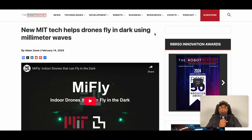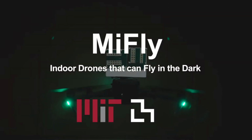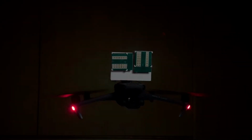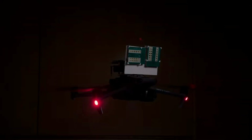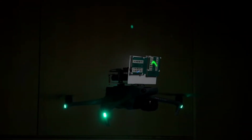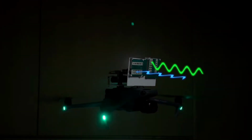New MIT tech helps drones fly in the dark using millimeter waves. MIT researchers have introduced a new approach that enables a drone to self-localize, or determine its position, in indoor, dark, and low visibility environments. Self-localization is a key step in autonomous navigation. The researchers developed a system called MyFly, in which a drone uses radio frequency waves reflected by a single tag placed in its environment to autonomously self-localize.